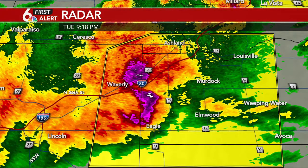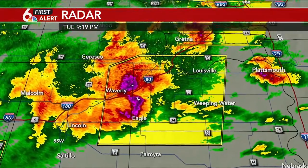Hopefully anybody in that area has been able to find shelter. And this is going to continue to move toward Murdoch and Elmwood. This is staying south of Ashland. You're going to get some heavy rain in Ashland and certainly some intense lightning and thunder. But the hail core is likely to move toward Murdoch, Elmwood, and Eagle here over the next 15 minutes. And again, this continues to be the strongest storm in the area.